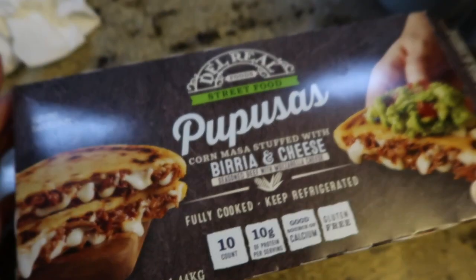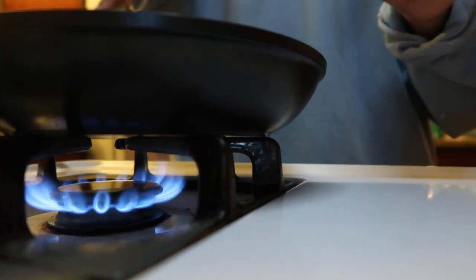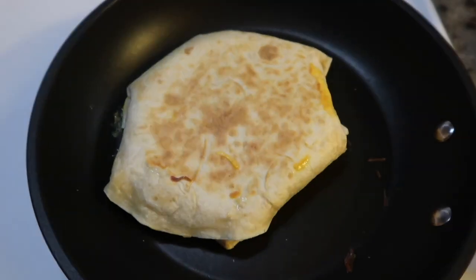Right now I'm making some dinner. It's actually like 11 p.m. Oh, that's scary.